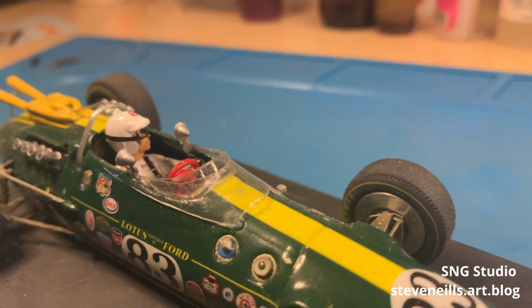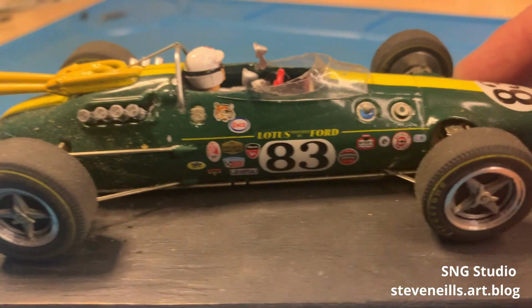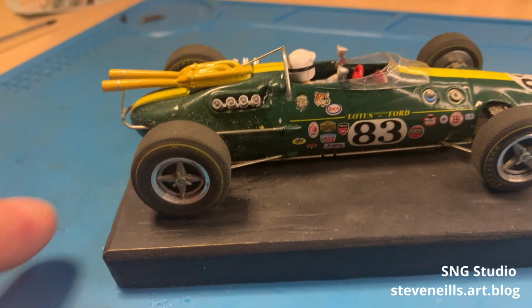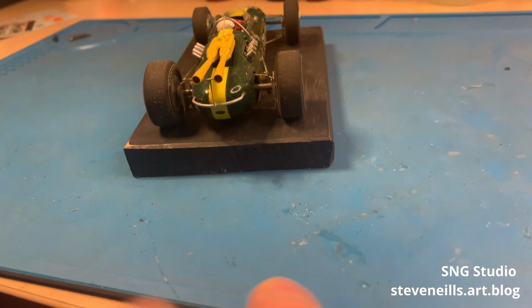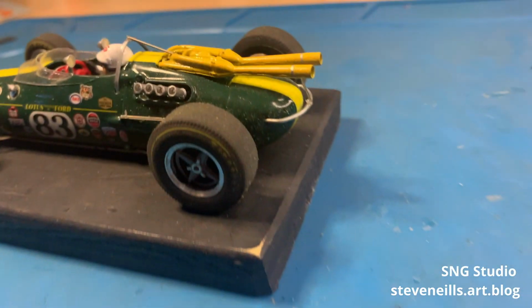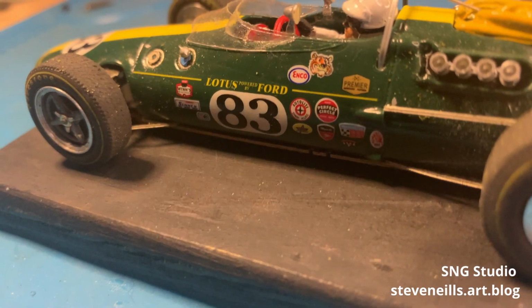The driver in it, I position the head looking to one side. I do that a lot. I really like that effect. There's a lot of photo etch stuff in this. These little T-bars hold up and support the exhaust pipes. Just beautiful, beautiful, beautiful detail.